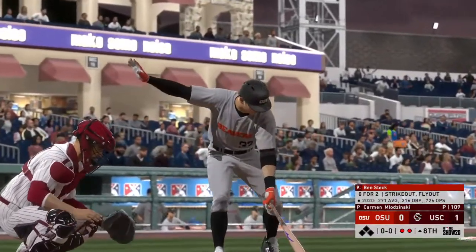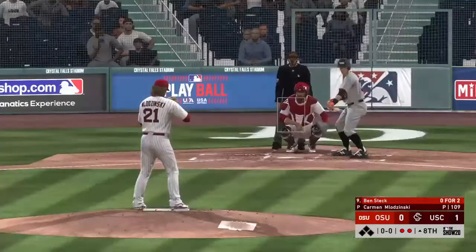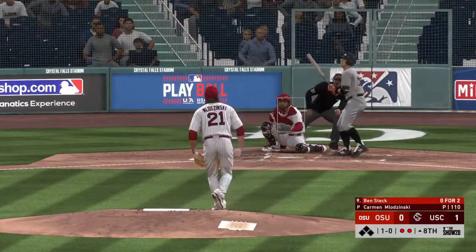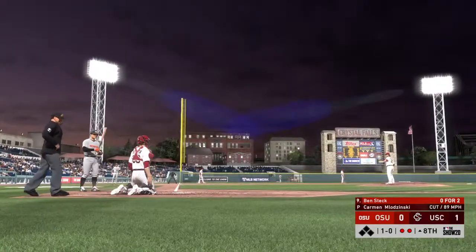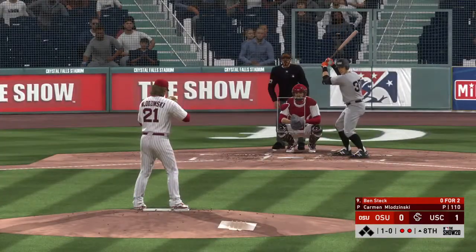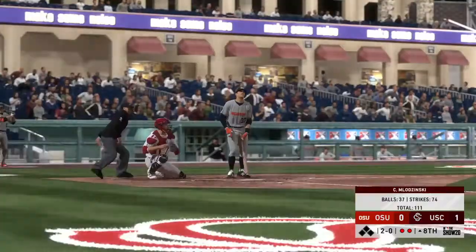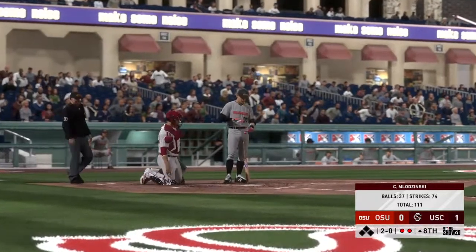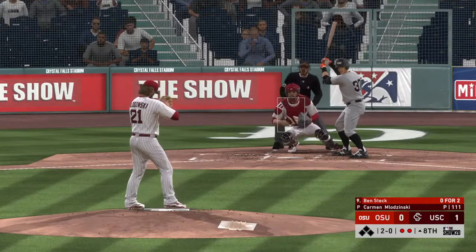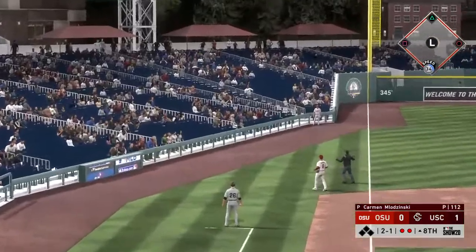Stepping into the box, Ben Stark. First pitch of the at bat on its way. That's a ball. Bases are empty here with two men out. That's inside, 2-0. This at-bat sets up really good right here, right? Hasn't seen a fastball yet, but now he gets the count at 2 balls and no strikes. He has to be looking for a fastball right here.